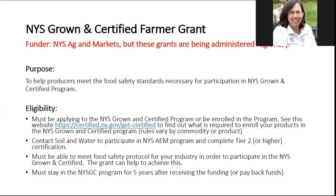You would contact Soil and Water to participate in the Ag Environmental Management Program and complete a Tier 2 certification if it's for an agricultural commodity. In order to be eligible, you have to be able to meet the food safety protocol. You can use the grant to achieve the ability to meet it, but by the end of the grant, you should be able to be enrolled in Grown and Certified.